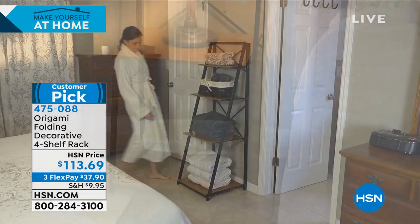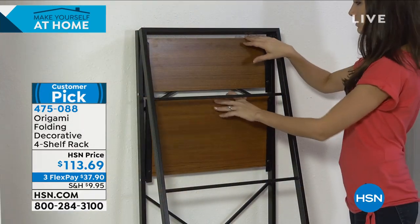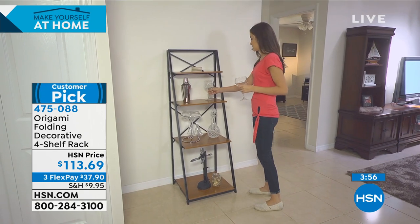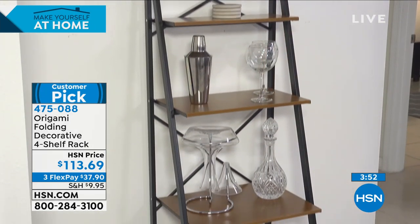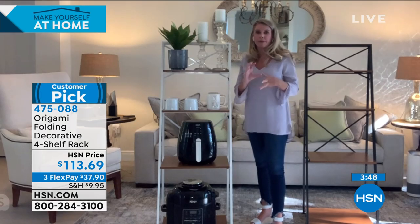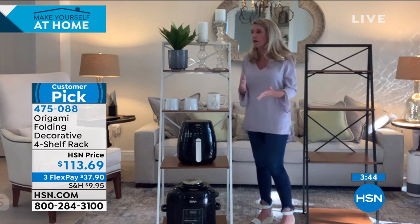I've got to be honest, Helen. We're doing shows from our home now, and I've got a lot of items in here. Origami is the best thing to be representing because I can literally fold it up and store it wherever I've got. Now, in full disclosure, this one lives in my bathroom. I love that it's powder coated steel. I roll my towels up on there. I put my curlers there. I put my makeup bag on there as well.